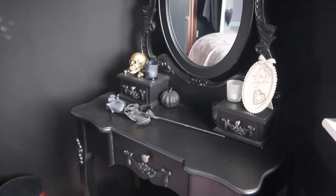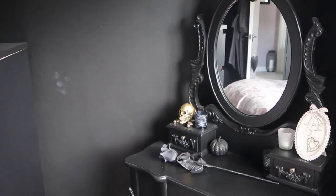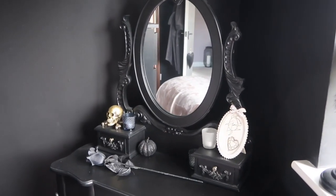It's from Dunelm. And I actually do get ready in here quite a lot. I just really like this little cozy corner. Again, you can see marks on the walls from where things have been moved around, so I'll go around and touch up the paint soon.